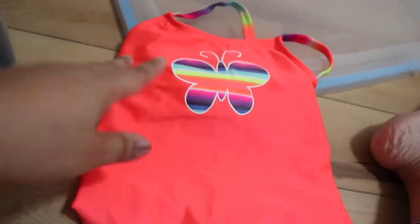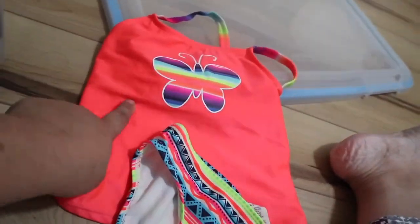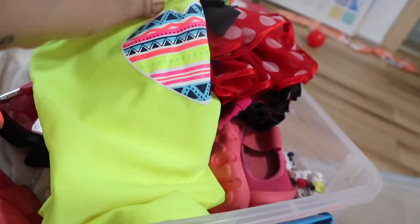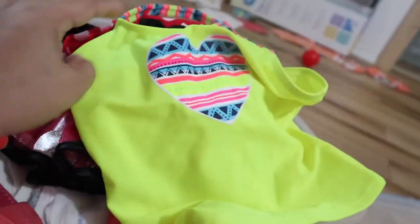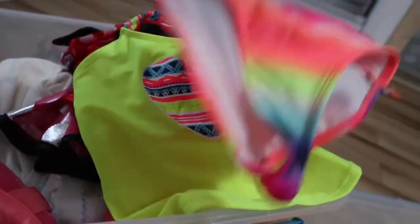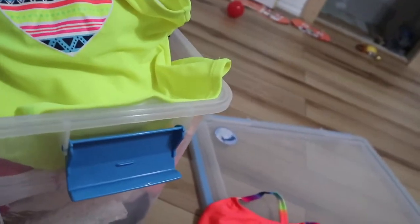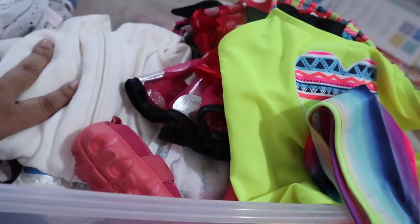This should work for Luna. I think so. And then we use these. This one used to be Aliana's, and these bottoms were Ali's. And then here's the other one. This one was Ali's top, and then Aliana's bottom. So I'm going to take one of each one. That way she feels like she actually shared one of each of her sister's clothes. I think that'd be really cute.